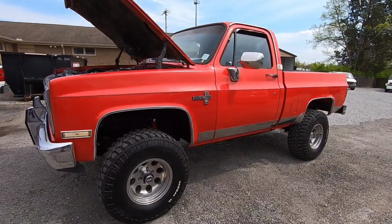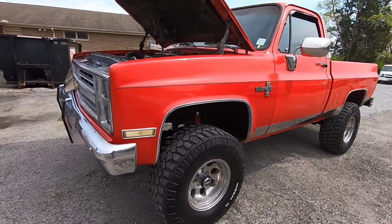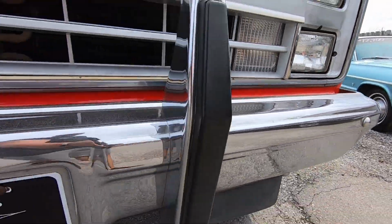So it says a set of 38s on it. Decent looking tread on the tires. I'm going to start up here in the front. The bumper's not new, but it's still in decent looking shape. You can see a little bit of pitting on it.